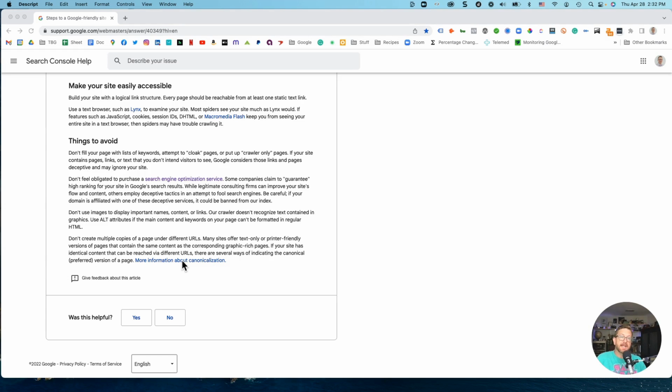So those are the key things that Google is recommending you avoid when trying to do SEO on your site. And these things can definitely hurt you from ranking. They're talking about removing people from the index and things like that. And they definitely do that.